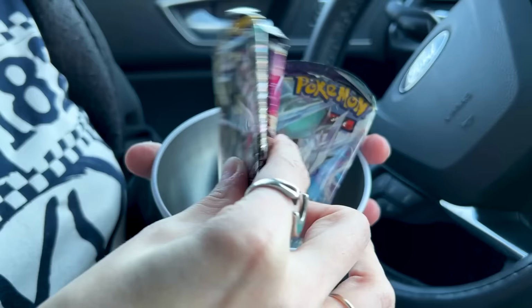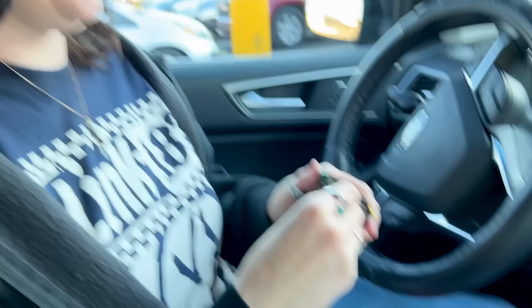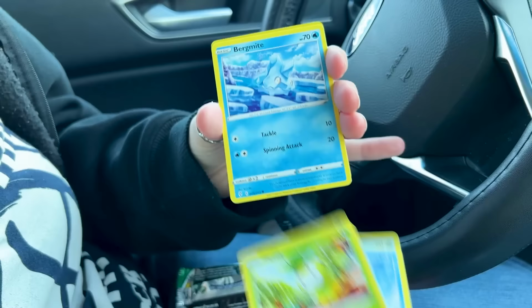Well, we can't just take off, right? Nope. We gotta see what's inside of it. Will you do better than my ones that I just tried out? Let's find out. Okay. So we have a Cragonaw, Petalil, a Bergmite, Drowsy, Scraggy, Tropius.